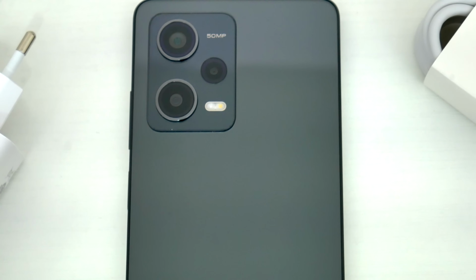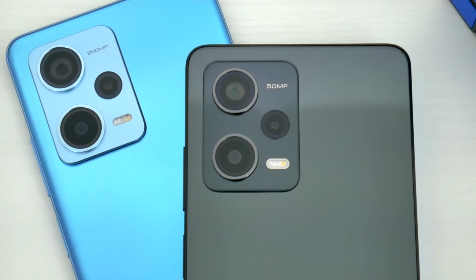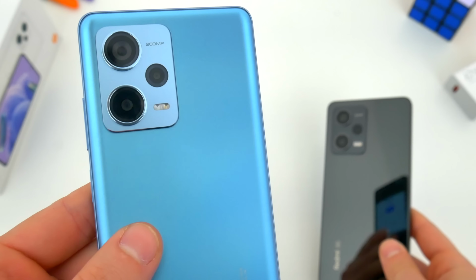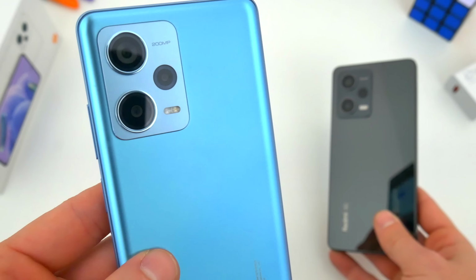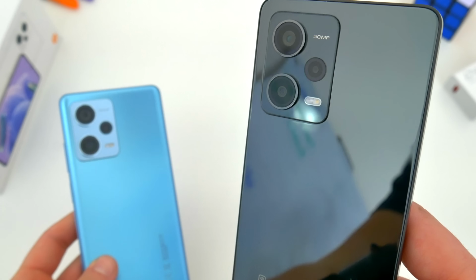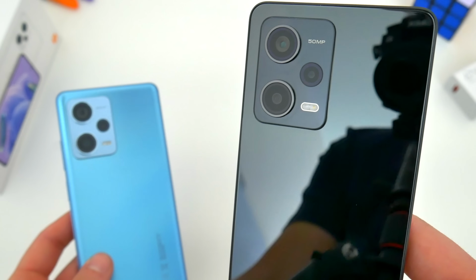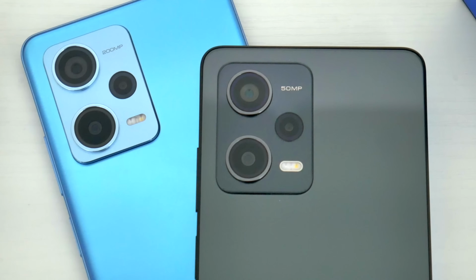Finally, when it comes to the cameras, this I think is where you'll find the most significant difference between the 12 Pro Plus and the regular. Around back, the 12 Pro Plus rocks an incredible 200 megapixel f1.7 aperture main shooter paired to an 8 megapixel ultra wide lens and a 2 megapixel macro. The regular Note 12 Pro has just a 50 megapixel shooter, though that's impressive on its own, along with seemingly the same 8 megapixel ultra wide and 2 megapixel macro.